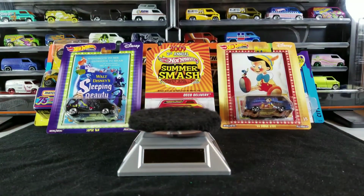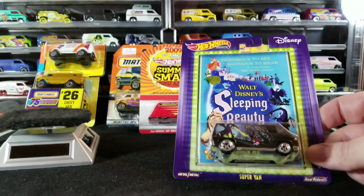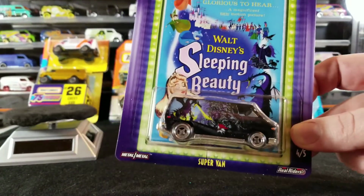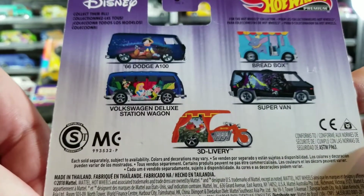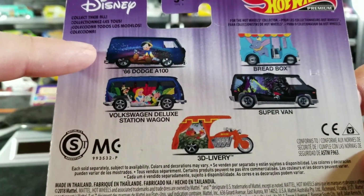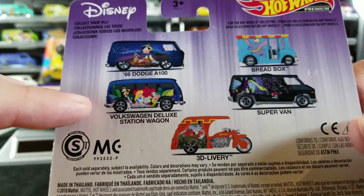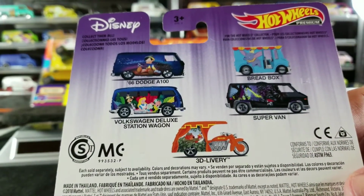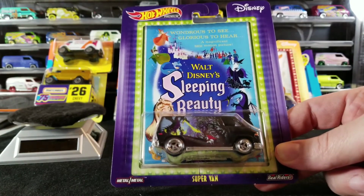Alright, now we can go through some of this carded stuff. My buddy Champion DJK, check out his channel on YouTube. He found a couple of these new Hot Wheels Premium Disney cars, and I was able to find this one and the Volkswagen Deluxe station wagon, but they were all sold out of the 66 Dodge A100 at my Walmart, so I only got the Super Van and the Volkswagen van. The 66 Dodge A100 is the one I really wanted. I just wanted those three. The bread box and the 3D livery I don't collect. So this one is a double, so I'm going to use that for van trading or to resell. So that one won't get opened.